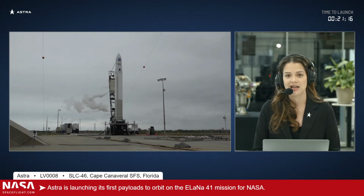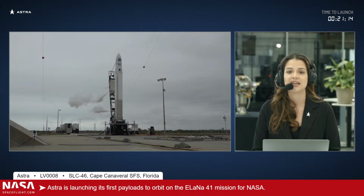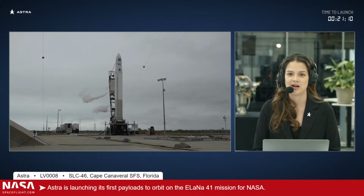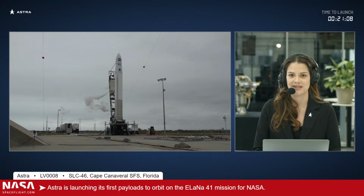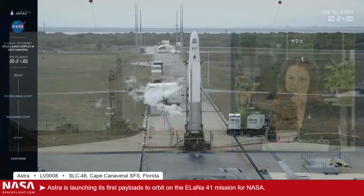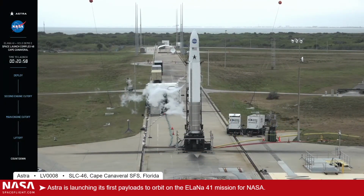We're also keeping an eye on the weather. A cold front has moved through the area last night and into this morning, so we are keeping an eye on those surface level winds. But pending the range asset, we believe everything else is looking good for our upcoming T0 time. We will continue to monitor the status of that range issue and the weather as well and keep you updated as we hear more. But right now, the clocks are proceeding as we're coming up on 20 minutes and counting.